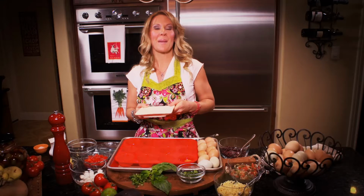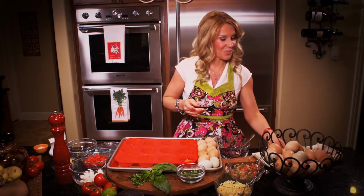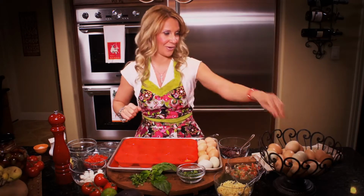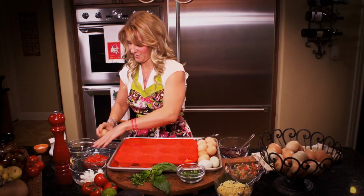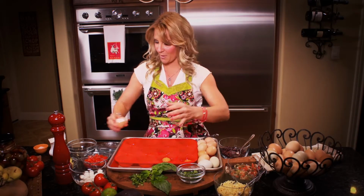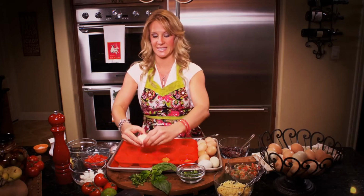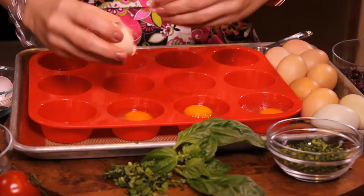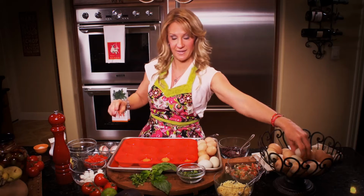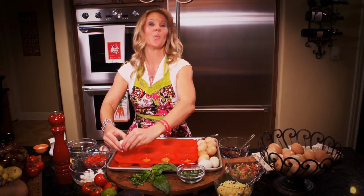I'm going to start by making my formula for eggs for a crowd. So I've already got one egg in there. Crack the rest here. Like I was saying, one of my favorite things to do with our guests is to have everyone sit down all at the same time. This formula actually goes into our oven and bakes all 12 eggs at the same time so we can all sit down together.